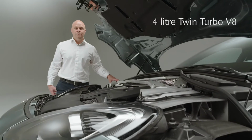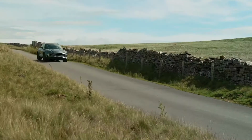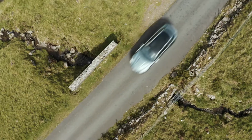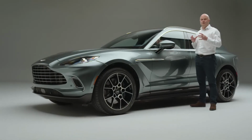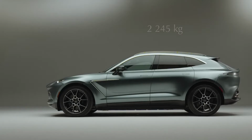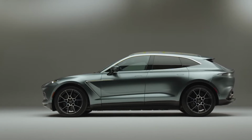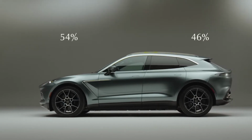So the engine is a 4-litre twin-turbo V8 with its own unique calibration to suit our application. The Aston Martin DBX is a completely new platform and structure. The mass of the car, curb mass, is 2245 kilograms. The weight distribution is 54% front, 46% rear.